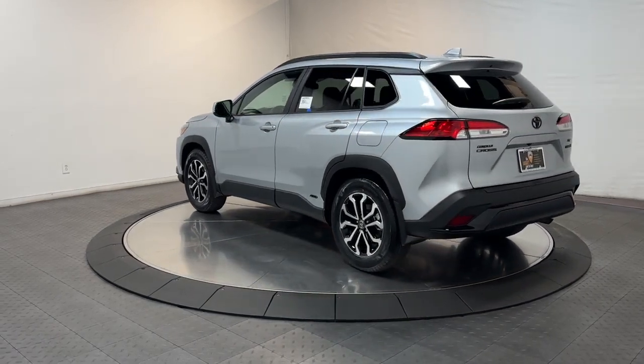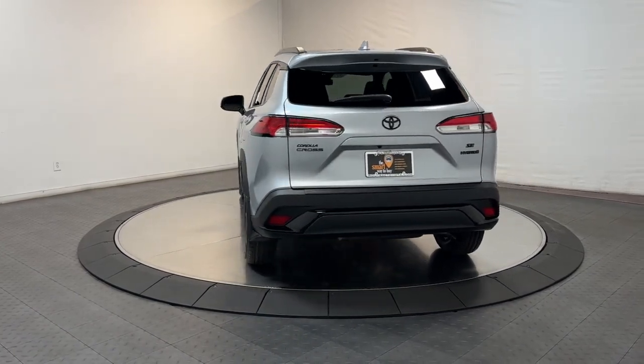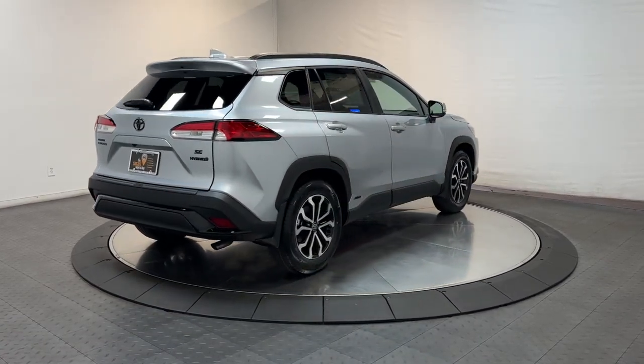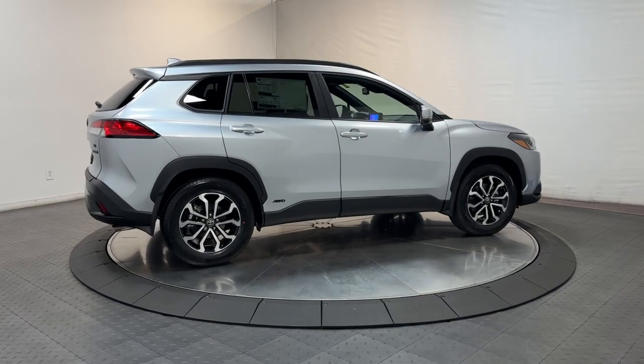These are just some of the great options this vehicle comes with: pre-collision system, all-wheel drive, four-cylinder engine, heated mirrors, lane keeping assist, backup camera, blind spot monitor, hybrid, leather steering wheel, rear spoiler.